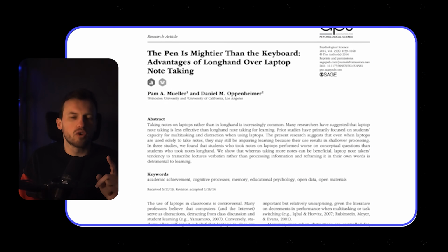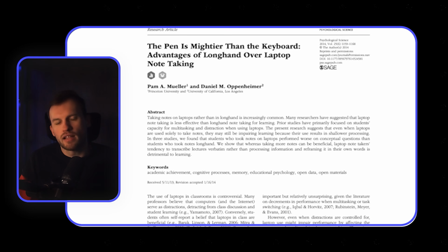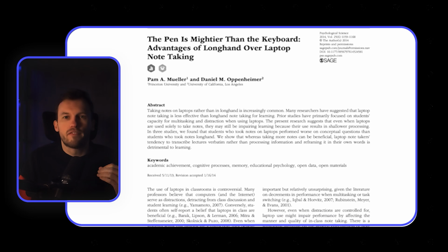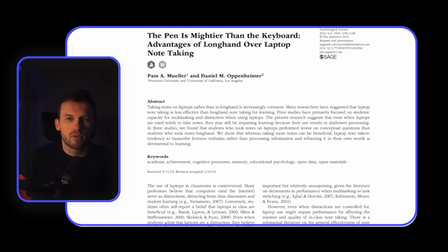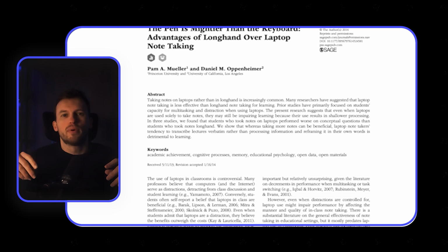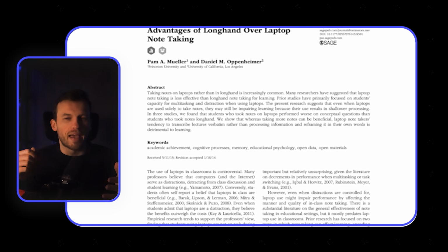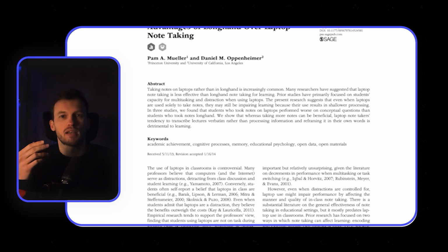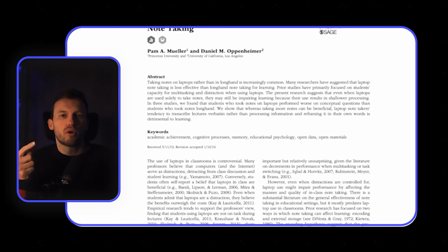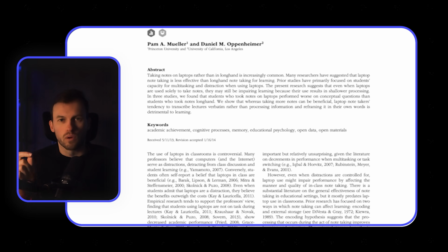In 2014, Mueller and Oppenheimer published a study at Princeton and UCLA called "The Pen Is Mightier Than the Keyboard." They found that students who took notes on laptops were more likely to take notes of what the professor said word for word, which led to them not properly processing what they were taught. Students who wrote by hand were forced to paraphrase because you can't write as fast as someone is speaking. And that led to them processing the information more deeply, which led to better performance on conceptual questions.